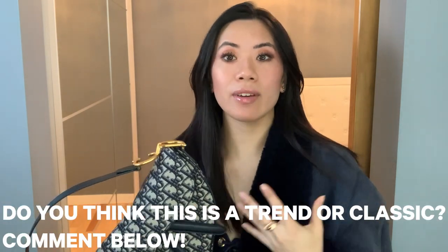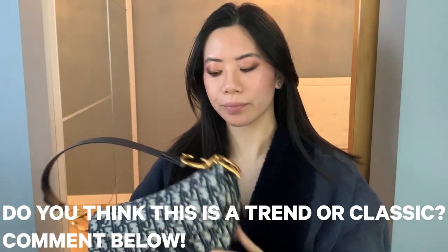But I just didn't know about this saddle shape. I didn't know if it was gonna be a classic redesign. I didn't know how long it would stay for. And I try to only buy bags that have staying power. I'm contradicting myself, but this is one of my more trendy bags, but I believe it's still classic.